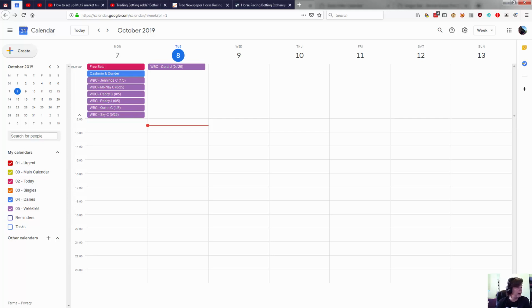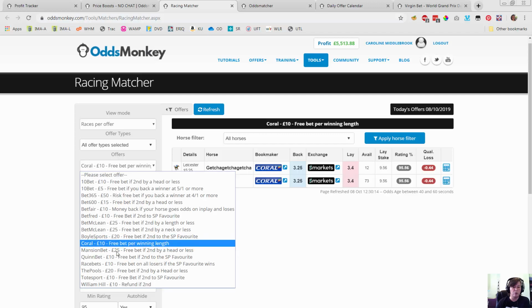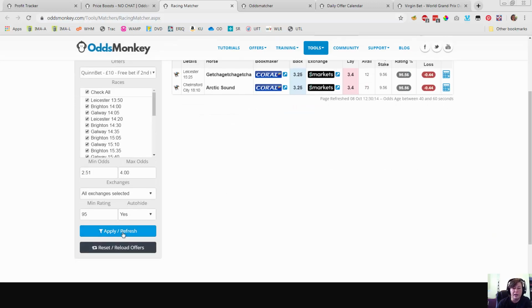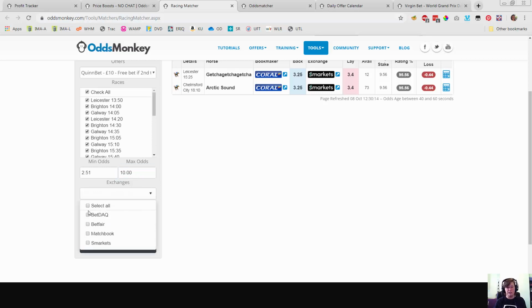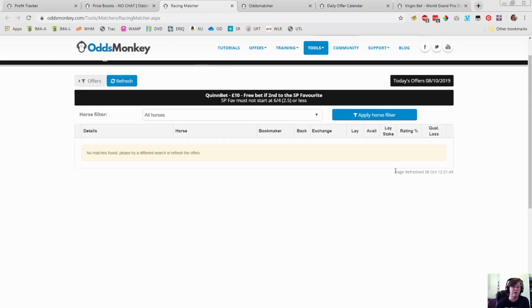So Quinn, that is another one where I can use, where is it? The racing matcher. So Quinn, just do one that I don't particularly like. It's second to the smart price favourite. But if I'm going to place a bet for the bet club anyway, then I figure I might as well try the offer. So this is generally what I do. And yeah, 95% is fine. There isn't anything right now. So again, I might check this in 15 minutes or something.